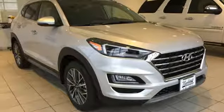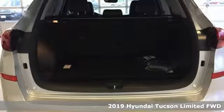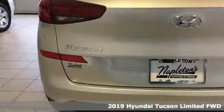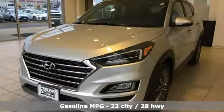Here's a new 2019 Hyundai Tucson. Premium space, spirited performance, and a healthy dose of fun for all who ride inside. It comes nicely equipped with features you love.